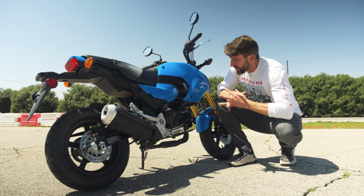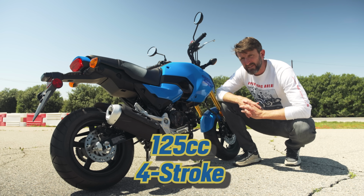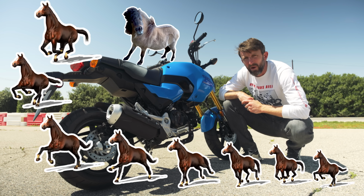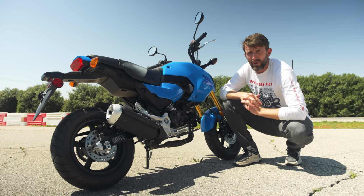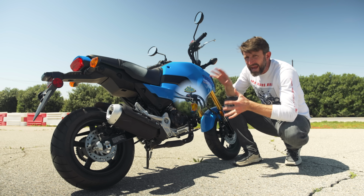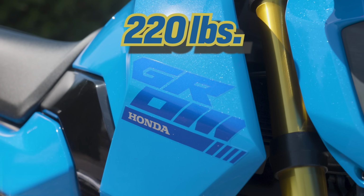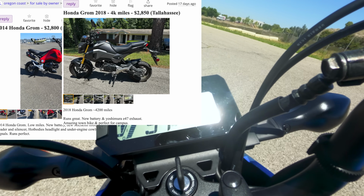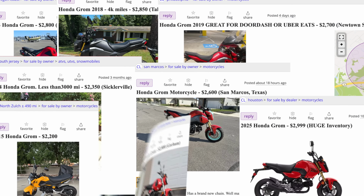That is a 125cc four-stroke single-cylinder engine making, count 'em, 9 horsepower. That may sound like about as much fun as a dry sponge, but because the Grom only weighs about 220 pounds, it can still hit speeds of up to 60 miles per hour. Best of all, there are loads of them on the used market, often for less than $3,000.